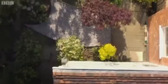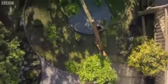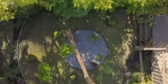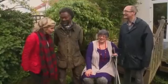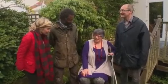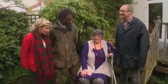But the moment of truth has arrived. Will Shirley appreciate Danny's off-the-wall design? It's been an exhausting day for Shirley, who needs to sit down to take in the incredible transformation before her eyes. Okay, I think this is the moment, Shirley. You have been very obedient and kept your eyes closed. But now is the time to open them and take in your brand new garden.